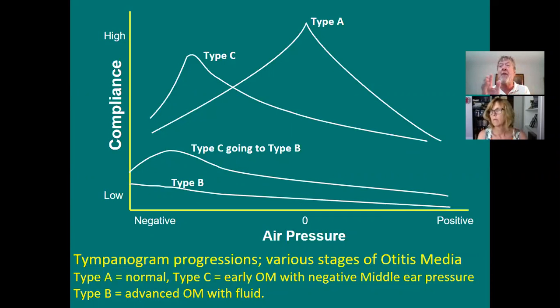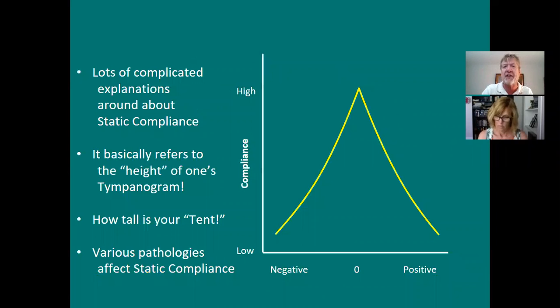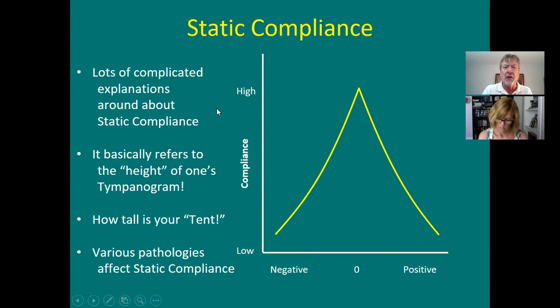You might have a temporary positive air pressure in your middle ear, but other than that, tympanograms are found over normal air pressure or over negative air pressure, or they're flat. So now we're going to static compliance. Static compliance, look what it says here. Lots of complicated explanations about it, but basically it refers to the height of the tympanogram. How tall is the tent?